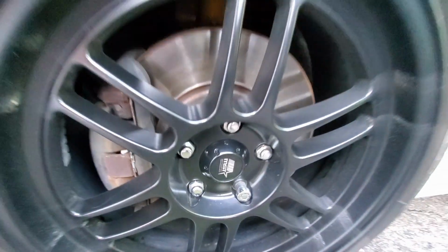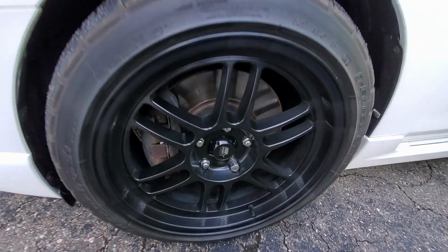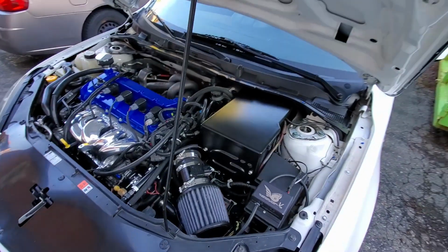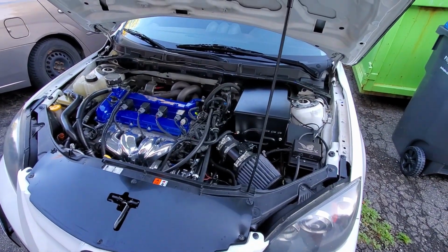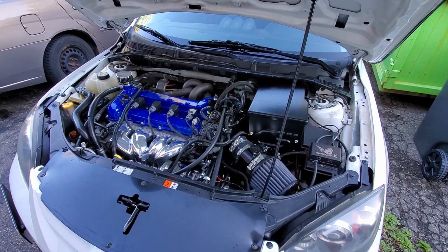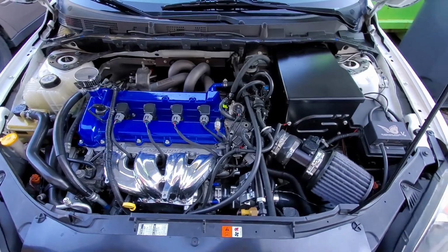MST Suzuka, they look like RPF ones, and to be honest, the quality's actually not that bad. That's kind of why I pulled the trigger on them. But I got them from a guy I used to work with who paid like 700 to 800 bucks for them, and he had them on a G37. So I figured, you know what, I need some new wheels, so I might as well just pull the trigger on it. And so far they've been completely fine.